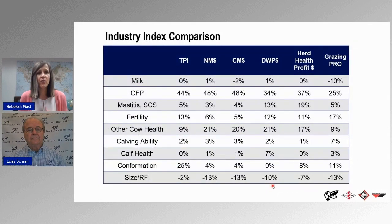Absolutely. Okay, now let's talk about indexes in a broader sense, if you would, Rebekah. Yeah, in a broader sense, I think it's always important for us to remember that we have a really diverse group of customers, and a very diverse group of producers all over the world. And one index is not going to fit everyone. So it's important that everyone understand what type of cow they want to be breeding for, and then select their bulls and their females on the index that best suits their genetic goals and objectives.